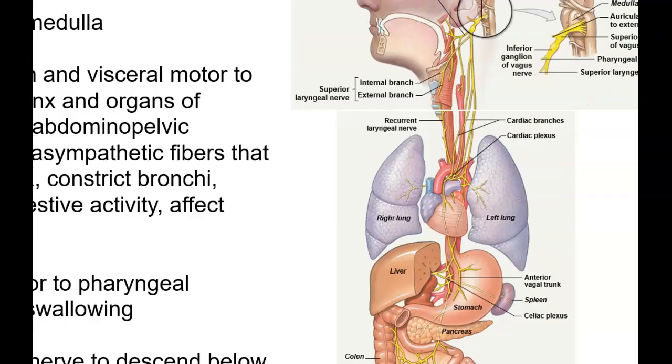So here's cranial nerve 10, the vagus nerve. It's also a mixed nerve. It originates in the medulla. It is sensory from and visceral motor to the pharynx, the larynx, the organs of the thoracic and abdominal pelvic cavities. So it's carrying parasympathetic fibers that decrease heart rate, that constrict the airway, the bronchi, that increase digestive activity, and that affects speech. So those are huge, right?